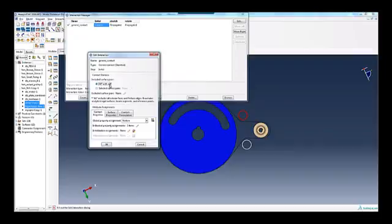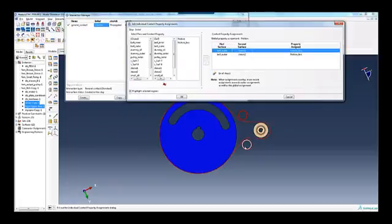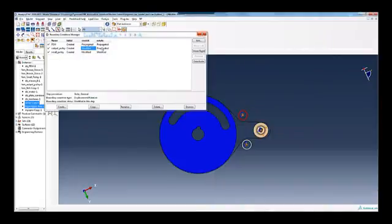Next, we're going to apply contact to our model. Abaqus has a model for general contact that will recognize all the contacting faces within our model and apply a friction condition to them. In this case, we'll want to specify no friction between the belt and the roller designs, but perfect friction through the belt and gears. And general contact allows us to do that.